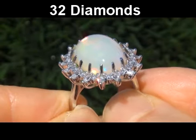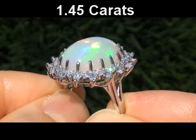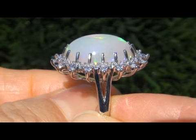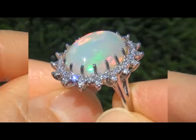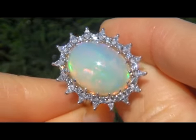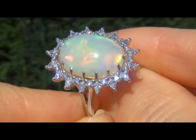There are 32 diamonds that total 1.45 carats. These diamonds are all perfectly clear and completely eye clean, graded at near flawless VS1 to VS2 clarity with colorless and near colorless F to G color, offering outstanding brilliance, flash, sparkle, and fire, as you can clearly see here in the video.